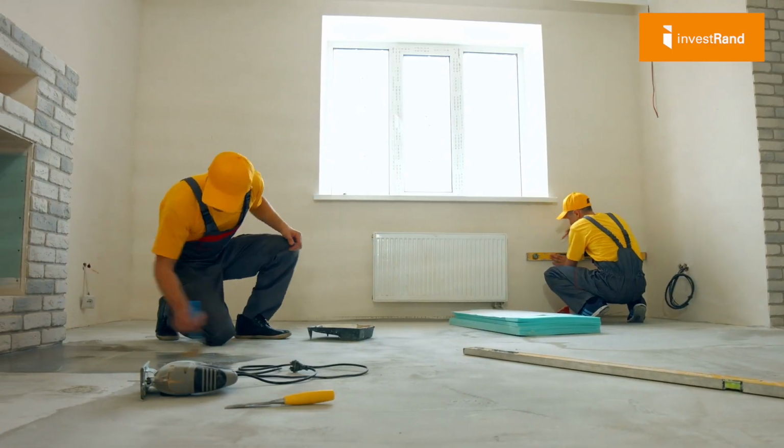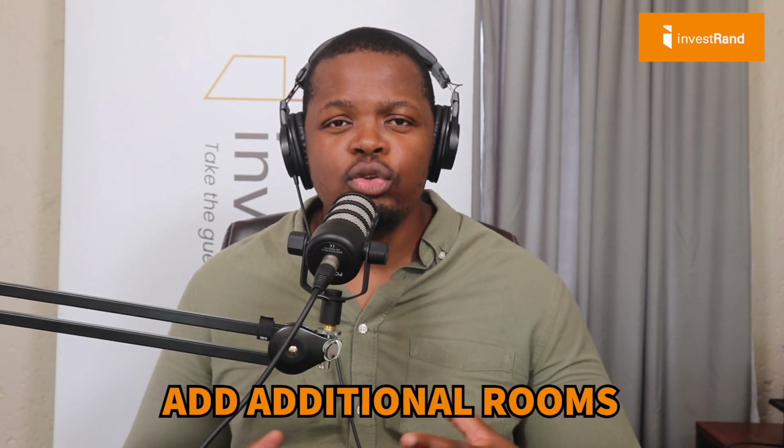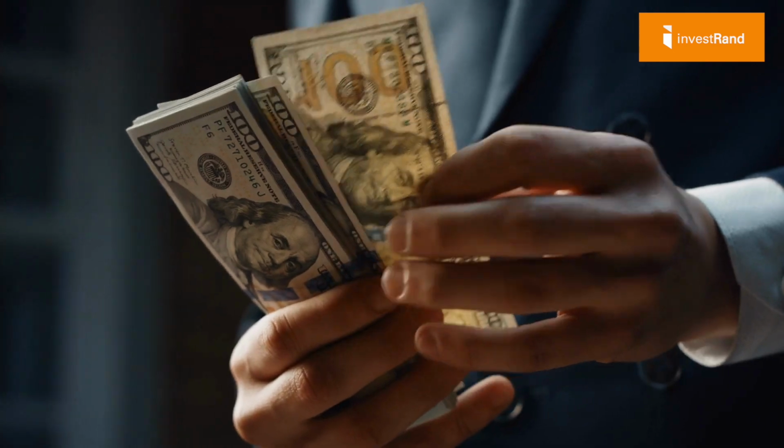Sometimes it's not even that complicated. All you need to do is a little bit of renovations on the property, get a better tenant, and then be able to increase your income as well. And if you have a house, maybe you need to add additional rooms and be able to get more money as well.